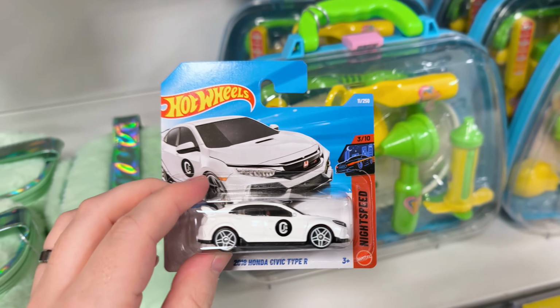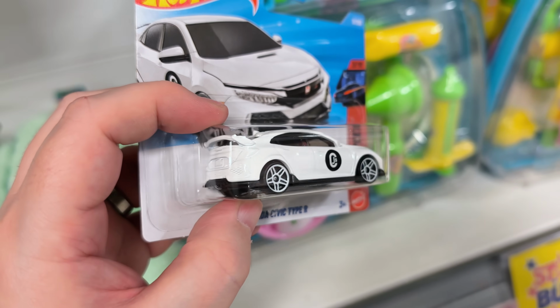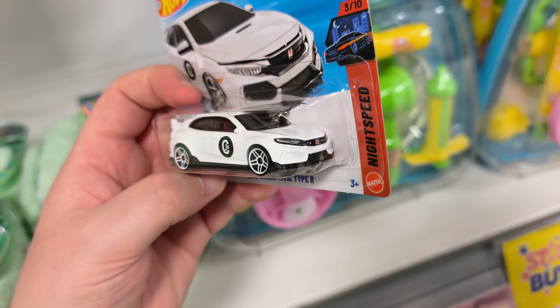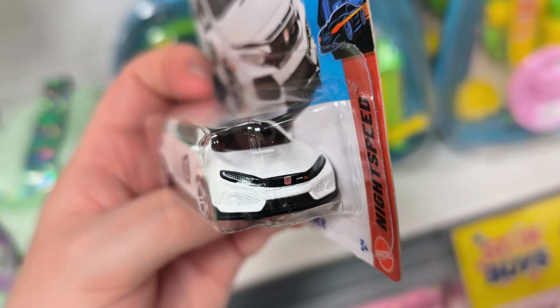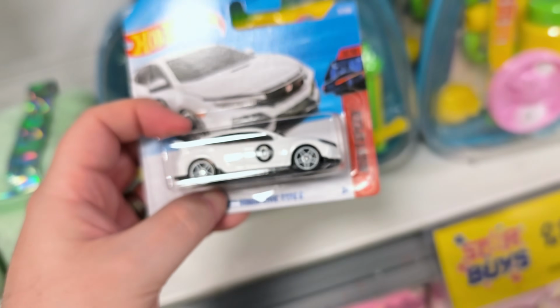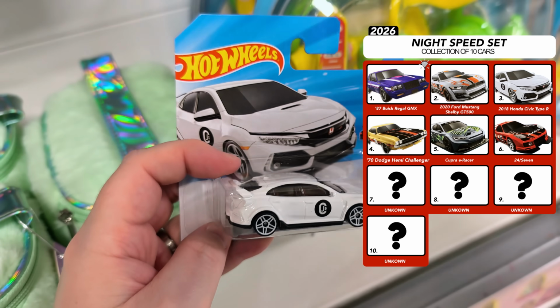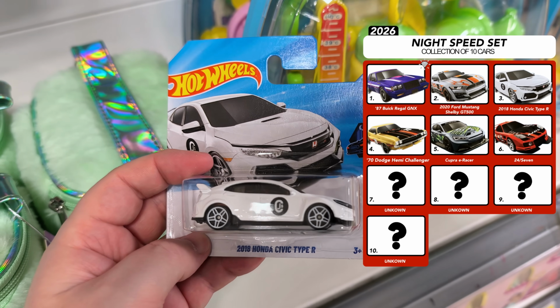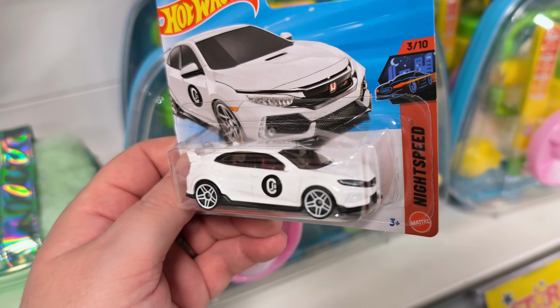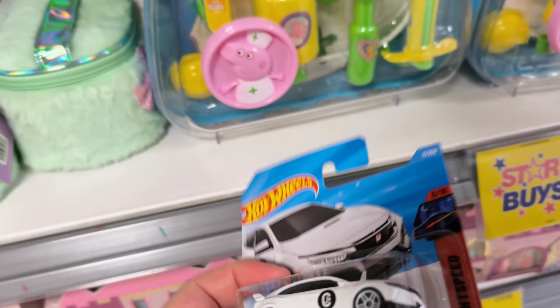Oh, nice. It's the 2018 Honda Civic Type R in that new white colorway. Very clean, this one. I always love the fact that Hot Wheels put the Honda badge and the Type R badge on the front of this thing. And it's from that brand new set, Nightspeed, which sounds like it's going to be a great set, to be honest, of 10 cars. I do really like my JDM castings, and I am a big Civic fan. So yeah, I think I might take this color variant.